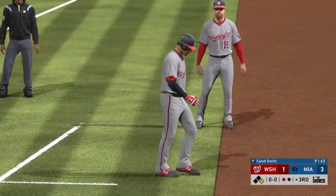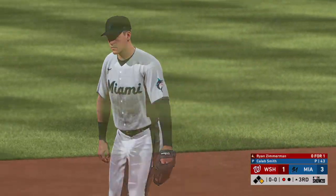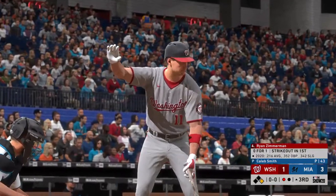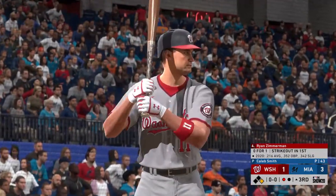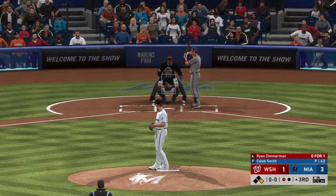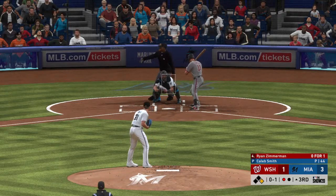Now batting, the first baseman, Ryan Zimmerman. 1 away now in the Washington third, and that'll bring up the power hitting first baseman Ryan Zimmerman. From the stretch, here's the pitch.